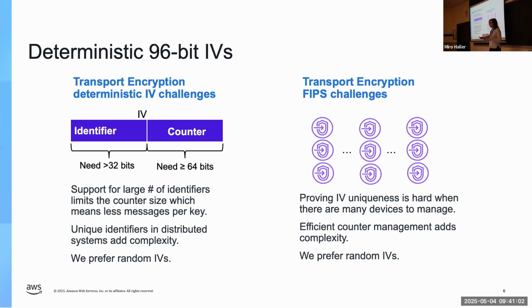But then the identifier is only 32 bits, managing a large number of devices. When you bring in more devices, you take out some. This is a big operational burden, and in those cases you have to keep a state and prove the IV uniqueness for FIPS or otherwise, for operation. That's also overhead and adds a lot of complexity.